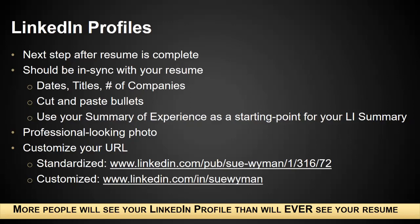For your jobs, you can cut and paste your bullets in. It allows you to keep that bulleted look, which helps people understand it a little bit better. The current thing in LinkedIn is a summary of experience that is in first person. So when I'm writing them, what I usually do is I just drop that summary of experience into that section and then just rewrite it as I go. So it can be a little bit more personal. You can get a little creative with it. You can put some of your interests into it.